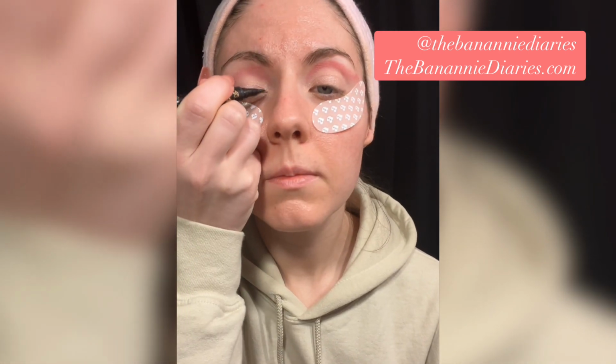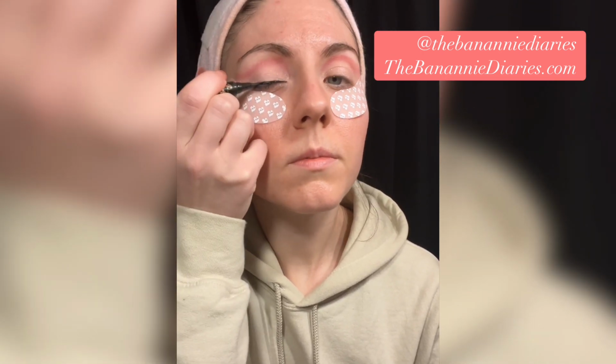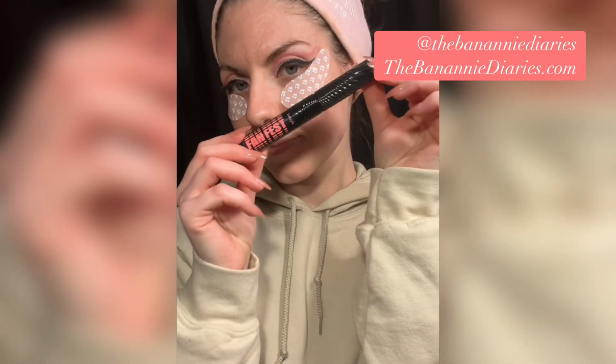I am not done with the eyes yet. There's still more shimmer that I want to apply and a little bit of blending, but I am going to put on this liner. I'm going to come back and add a bit more to the eyes later, but let's get started on the rest of the look. One of my go-tos for a really smooth finish is this CCC cream by Honest Beauty.